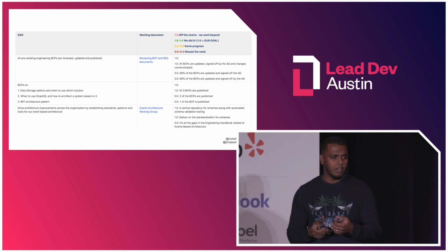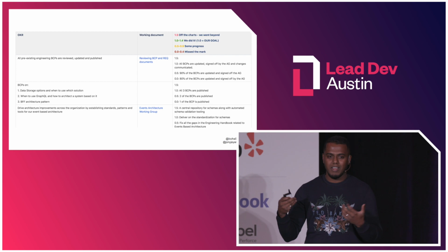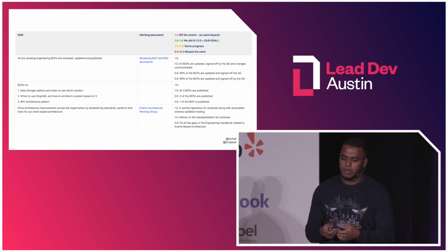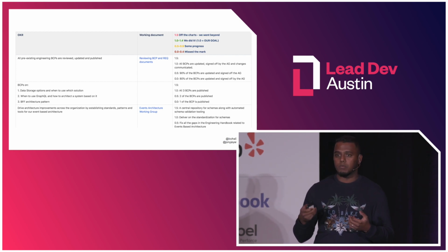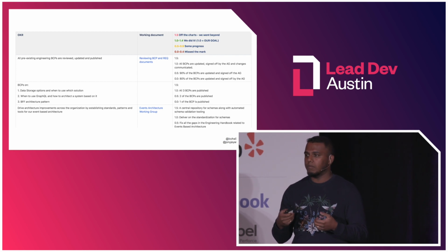So these are some of the OKRs that we had set up along the way, right? One of them was launching the engineering handbook. Another one was writing new BCPs that will go into it. BCPs, the best current practices. And with these, we also made sure each of these had a DRI, directly responsible individual. And we also made sure to score them.